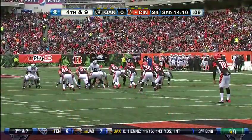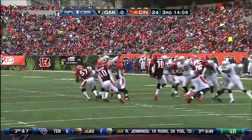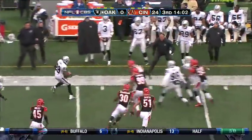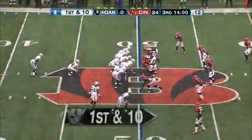And Huber ready to boot it away to Phillip Adams, who's standing back at about the 32-yard line. Won't be able to return this one. And does, stepping into Cincinnati territory. So bring Oakland back.